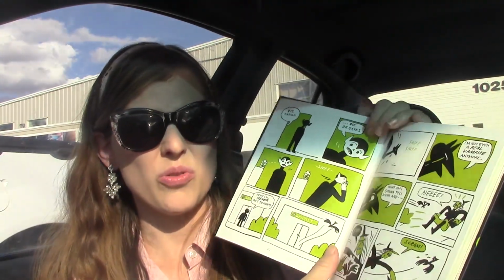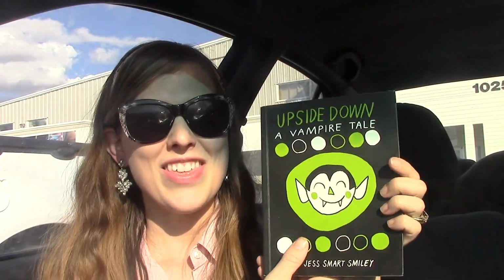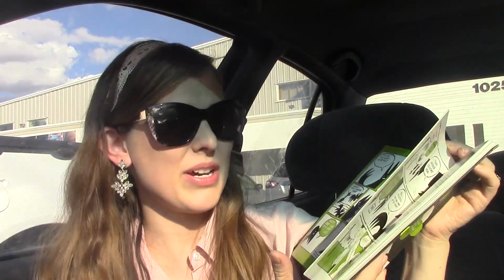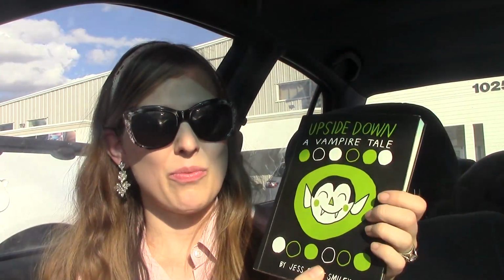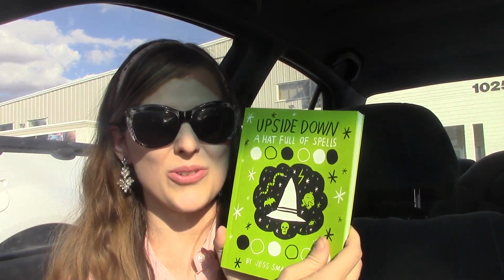My girls just go through these like candy. They just love these. This is a story about this vampire, and he loves candy, but he has tooth problems and has to go to the dentist. Meanwhile, there's this witch who's the bad witch who wants to get rid of all the vampires. And anyway, it's a really cute story, really fun. Not super scary or anything like that.